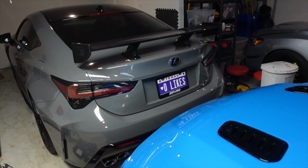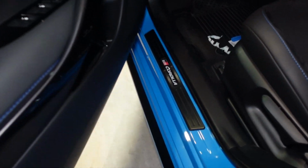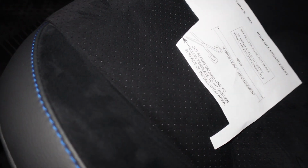I did put the license plate back on the Lexus, and I also installed the door sill protectors already. You can see it right there. It looks pretty cool. It gives it definitely that pop that I wanted. All of my cars have door sills, so it's not really that big of a deal.